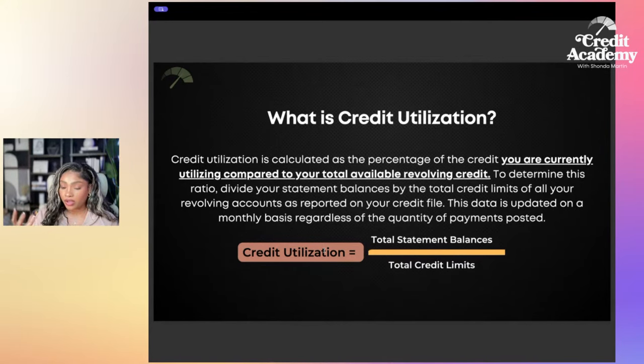So if we have a credit card with a $200 limit, we'll do a pop quiz really quick. If we have a $200 credit card and a statement balance of $100, that's too easy. If we have a $200 credit card and a statement balance of $50, what is our utilization? Also, another important thing to know about utilization: your utilization is only updated once a month. One time per month.